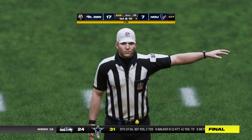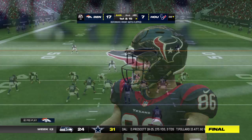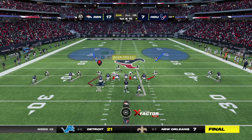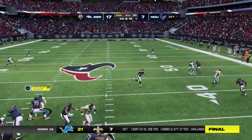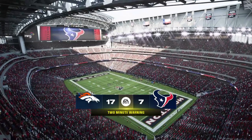In fact, you got to watch them a little bit because in coverage, they may cut down their gaps a little bit, maybe their splits a little bit in order to try and get to the ball even faster. The false start backs them up 5, 1st and 15. Here's Stroud. That's caught again by Schultz. And we've hit the 2-minute mark in this first half of action.